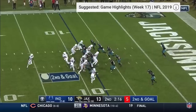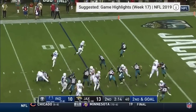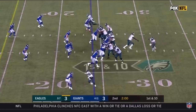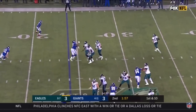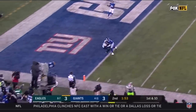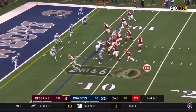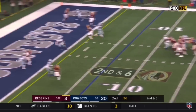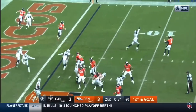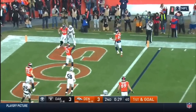End zone. Mick gets a lead blocker in Pascal. And Mick. They're going to get the snap off before the 2 minute warning. Wentz looking around and throws all the way across the field, and it's a touchdown. Second down and six. Keenum throws, pass, caught, touchdown. Goes in motion. Block keeps it, rolling right, throwing, wide open, touchdown.